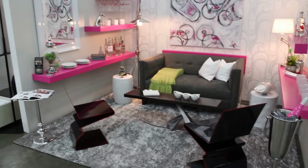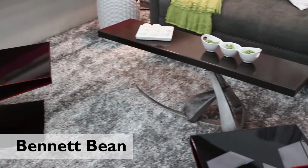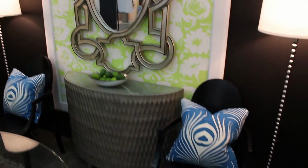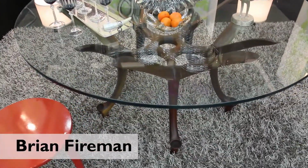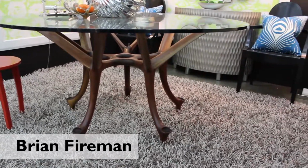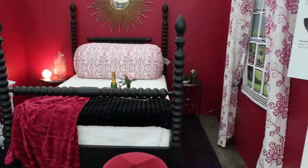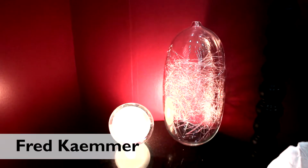And then I found these chairs by Bennett Bean, and they're just a little bit funky. This is the piece that I chose, this beautiful table by Fireman. And I love the lines, I love the beauty of the wood and the details. Well, I chose the Fred Kaemmer vase. I mean, it's really an object, and I love the crackle that's in the interior part of the vase.